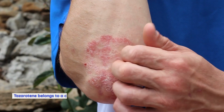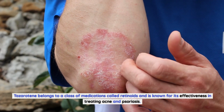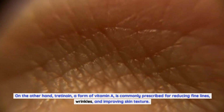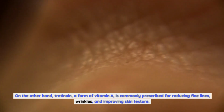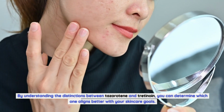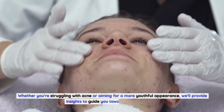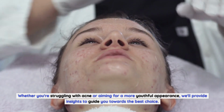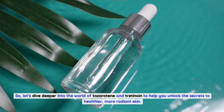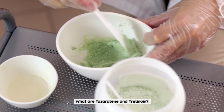skincare regimen. Tazarotene belongs to a class of medications called retinoids and is known for its effectiveness in treating acne and psoriasis. On the other hand, Tretinoin, a form of vitamin A, is commonly prescribed for reducing fine lines, wrinkles, and improving skin texture. By understanding the distinctions between Tazarotene and Tretinoin, you can determine which one aligns better with your skincare goals. Whether you're struggling with acne or aiming for a more youthful appearance, we'll provide insights to guide you towards the best choice. So, let's dive deeper into the world of Tazarotene and Tretinoin to help you unlock the secrets to healthier, more radiant skin.